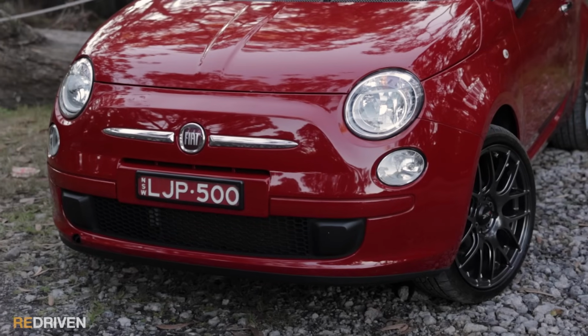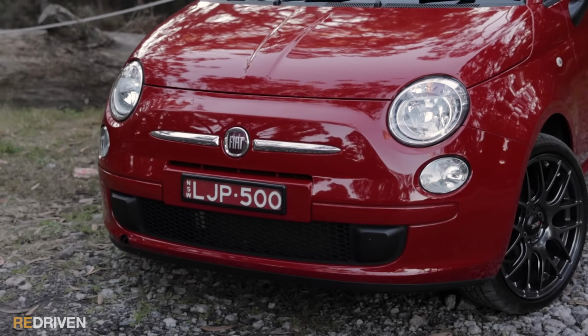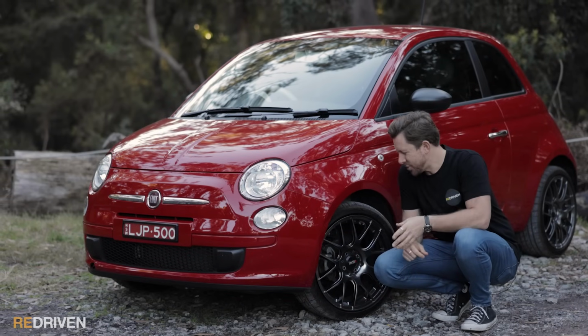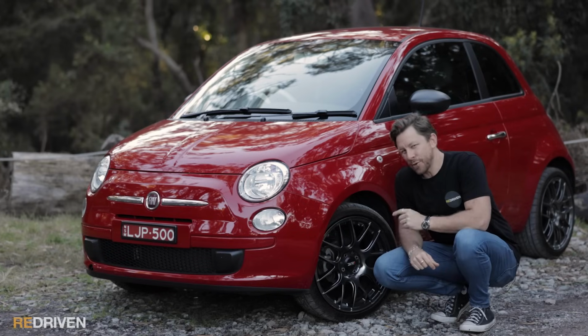Finally, because the 500 is especially popular in metropolitan and built up areas, make sure you check the alloys for any signs of gutter rash or curb damage. And if it's got heavy curb damage, go and get a wheel alignment.